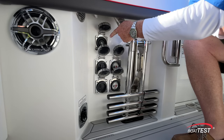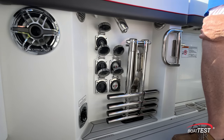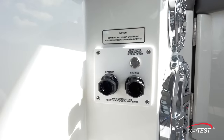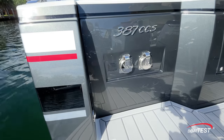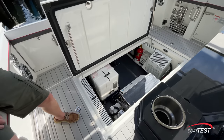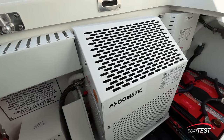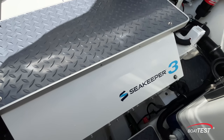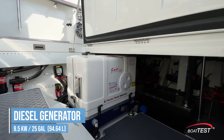Moving to operational features, cable TV connection, dual breakers for the shore power connections, automatic freshwater flushout ports are provided. The shore power connectivity is just at the port side of the transom. In the center of the deck, there's a compartment that groups all of the mechanical features together, including the compressor for the freezer plates, the Seakeeper 3 gyro, and the 8.5 kW diesel generator plumbed to a 25-gallon tank.